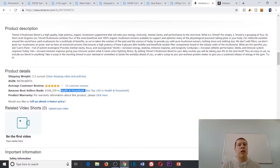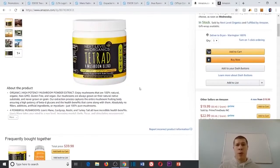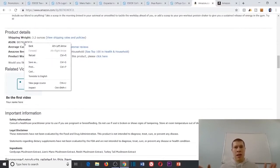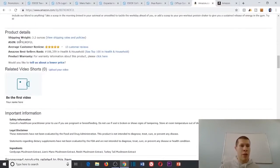So that's why it varies from category to category. 100,000 in health and household is very different than 100,000 in automotive. 100,000 in automotive is very different than 100,000 in beauty or something like that. So they're very different categories, and that's why I recommend Jungle Scout. So this is probably also a great product, depending on the margin and where you are in the process of scaling. But let's check to see if we can sell it.